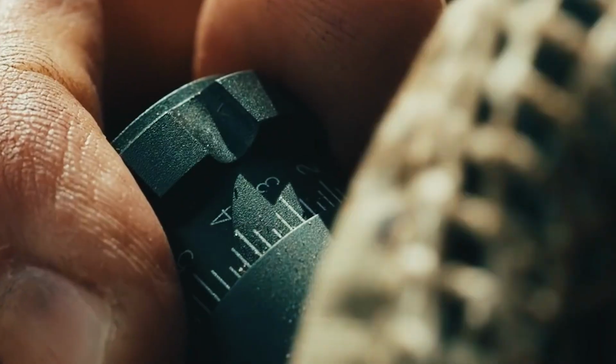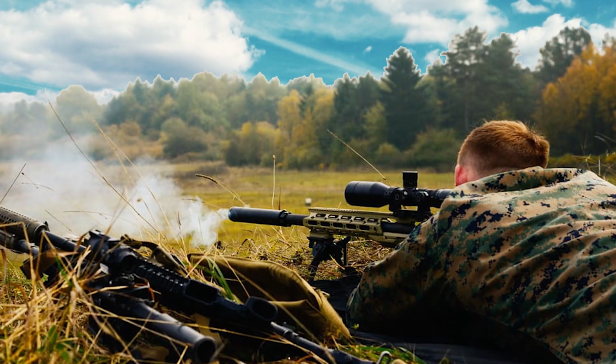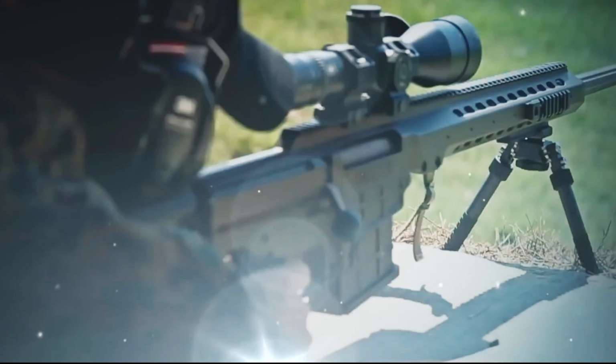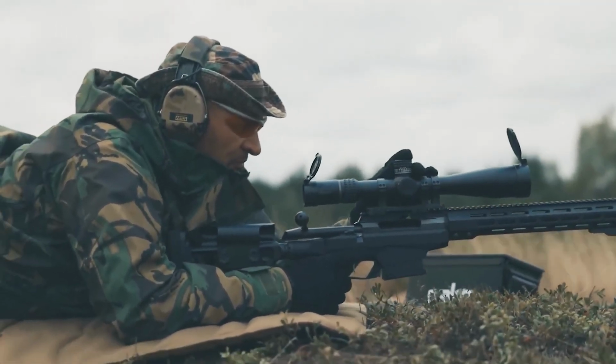There's something mystical about being able to destroy your enemy without anyone seeing or hearing you, and they won't even know where the shot came from. Such a feeling of absolute power is given by the sniper rifle, the elite of small arms.